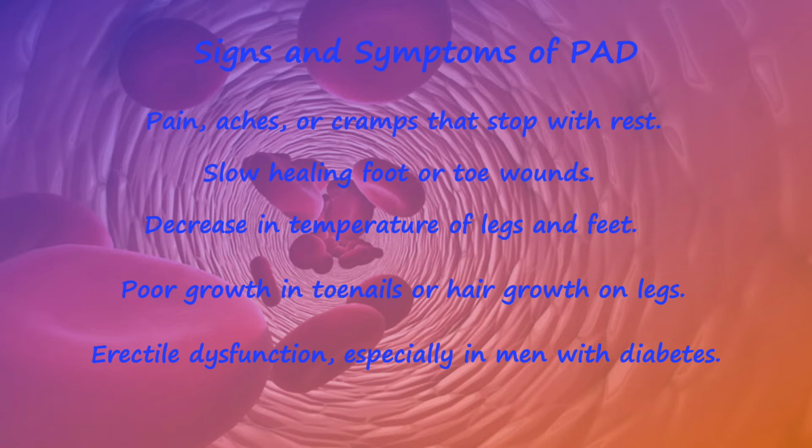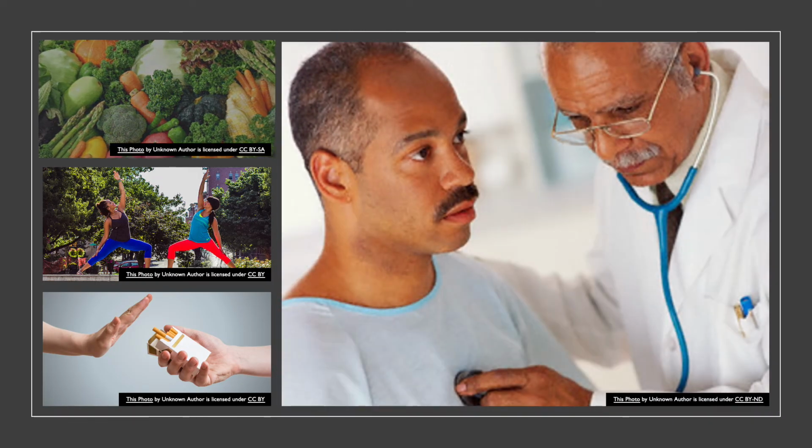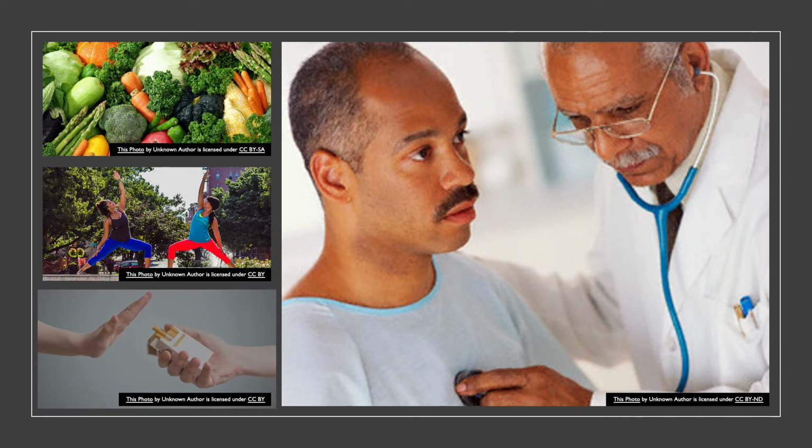Untreated PAD can lead to painful symptoms or loss of a leg. Even though this information may be upsetting, know that you can prevent amputations from happening.